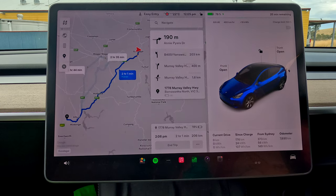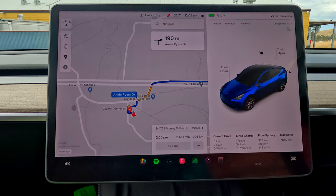Again, this is different because I've told a better route planner that I'm in an Ioniq. So again, the efficiency of the car is slightly different. So I reckon I'm going to risk it. At the moment, the car is predicting that I'll get there with 20% battery. I'll probably get there with 10% battery, but I think we should be okay.